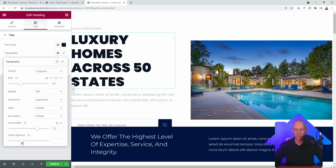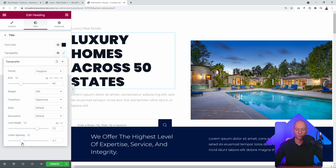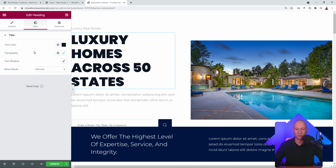And we have the letter spacing as well. So this is going to make it a bit broader looking than what it is at the moment. So basically this is how you can change the settings of your text.